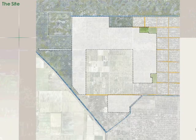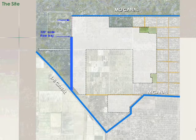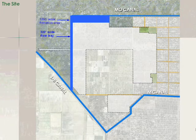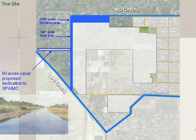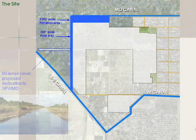The site has 3 major canals adjacent to it, which the Water Management District has sought to connect for many years. Our plan seeks to join those canals along the west boundary by providing a 300 feet wide flowway to take water north to the Emo Canal and a wider 1200 feet filtration marsh along the north. We are also proposing to give a 60-acre canal on its western side to the South Florida Water Management District.